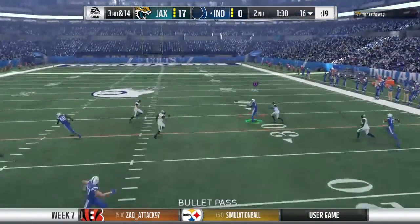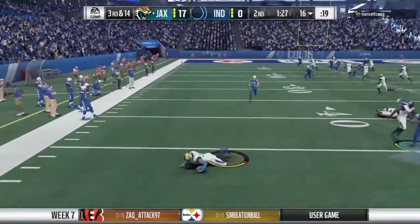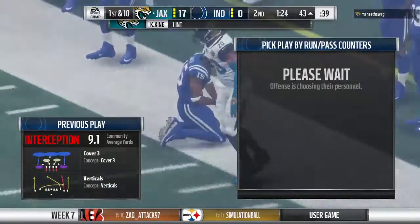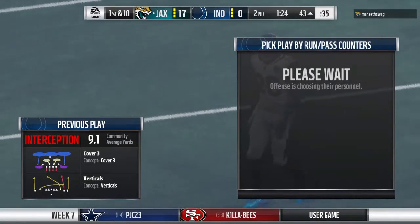From the shotgun, it's Rivers. Now that'll be tipped and intercepted. Picked off by Kevin King, the rookie from Washington. He had a little bit of the turnover bug last week, 3 interceptions. Not an absolute disaster, but another one here. Do you start to get a little worried?